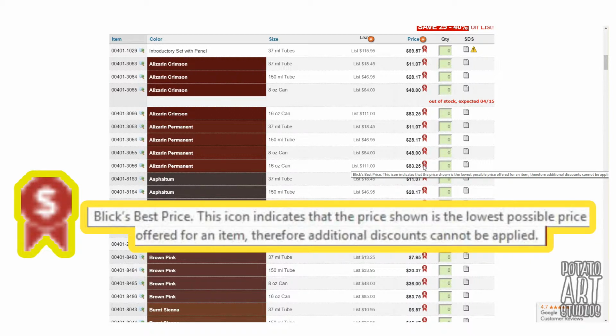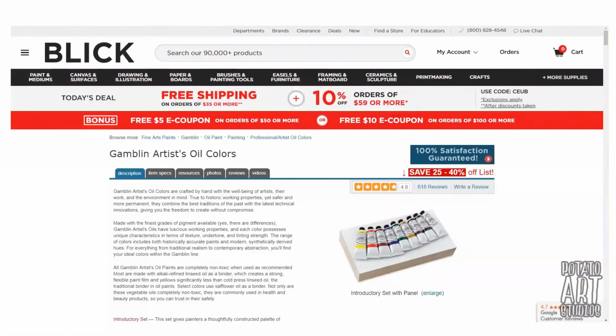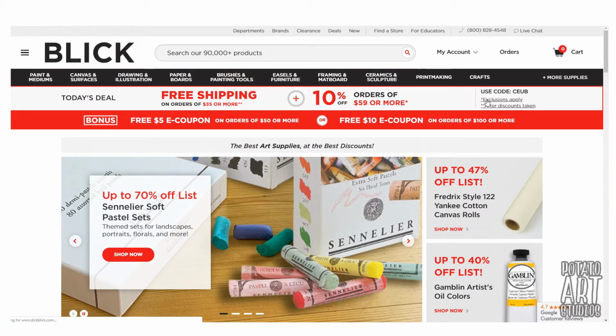So I would say for about 90% of the items sold on Blick and Jerry's that I've seen so far, most of them have this disclaimer that the price they offer on their website is going to be the lowest price that it's going to get. It doesn't really go lower. It's usually excluded from sales. That was that little asterisk from the exclusion here.